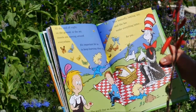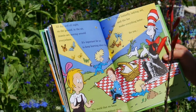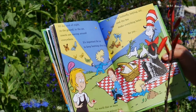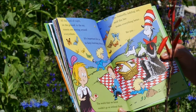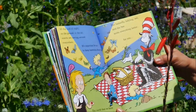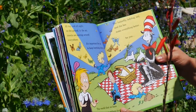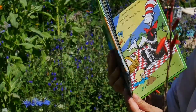All day and all night, on the ground, in the air, insects are moving around everywhere. It's important for us to keep learning about them. The world that we know couldn't go without them. The butterfly, ladybug, and the bee make everything better for you and for me.